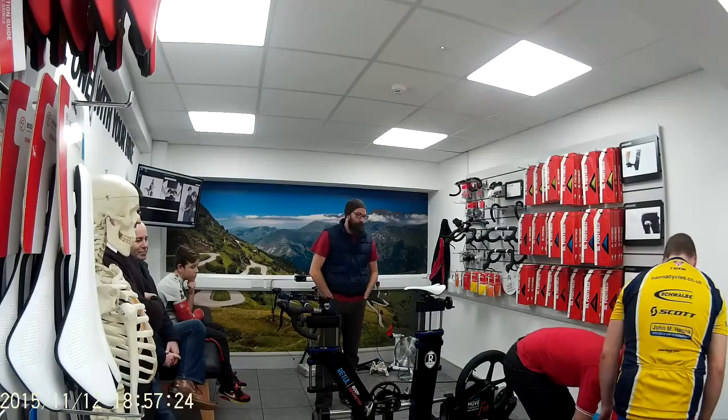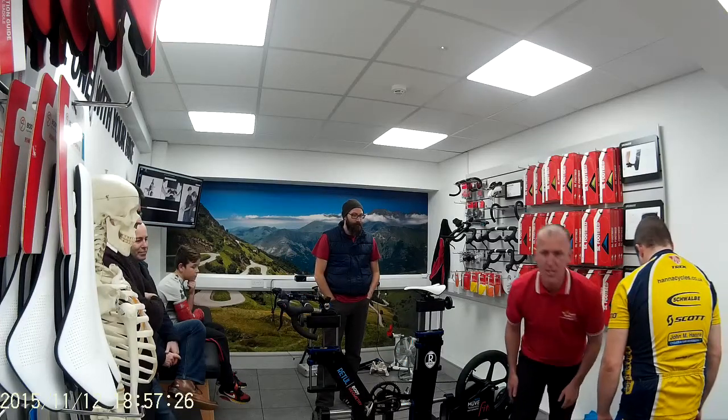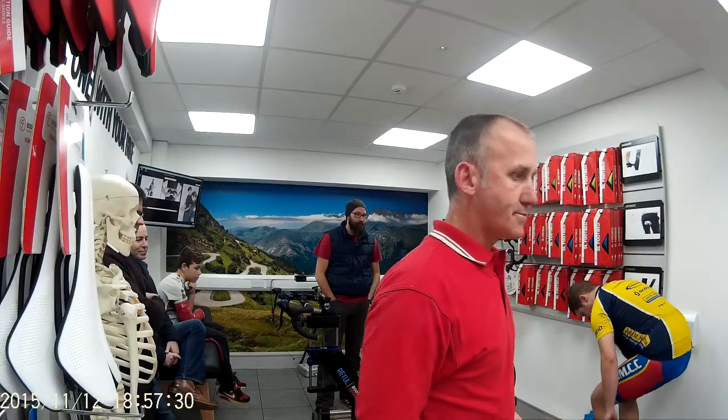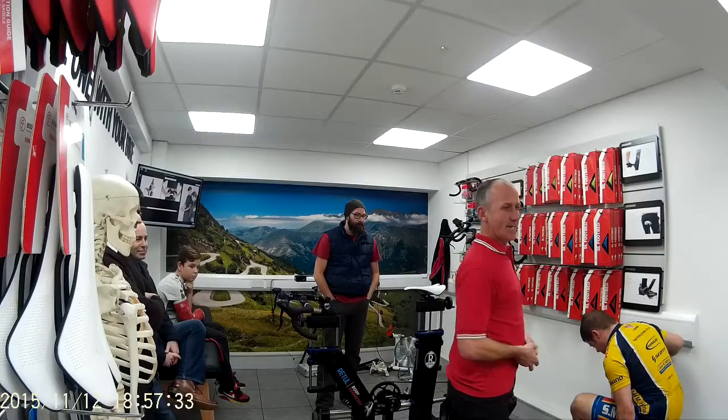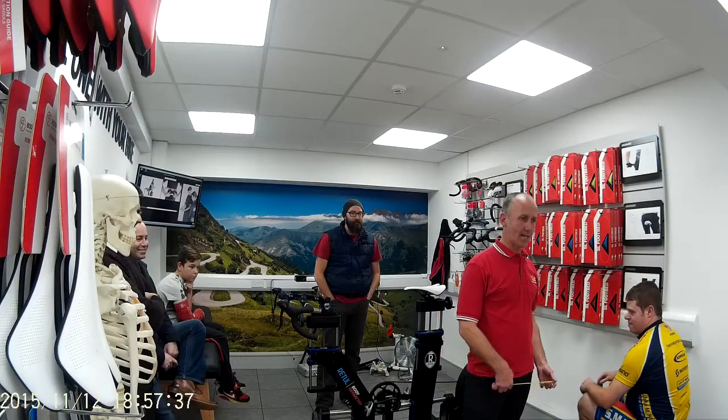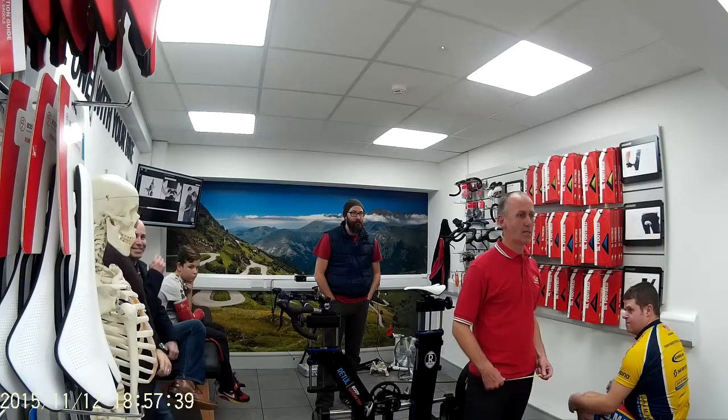Hold on. Okay, so pop your feet up there. Is it on your saddle? Does this work if you're wearing padded shorts? You do. Yes, it does, but depends on how much pad as well. So it's actually quite good to get this done before you get changed as well.